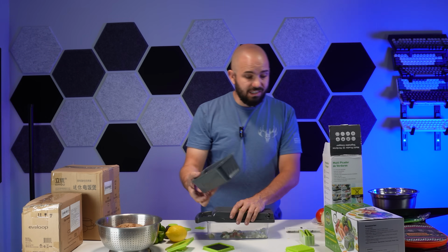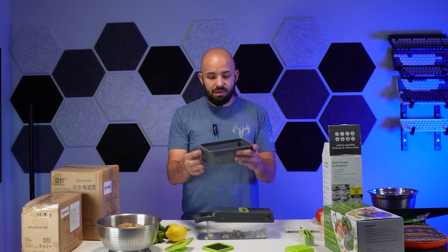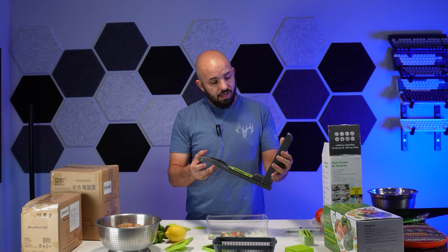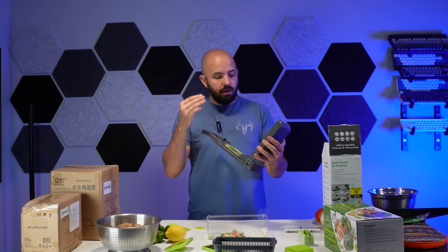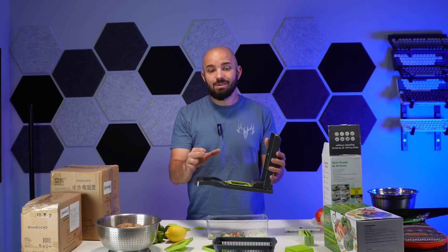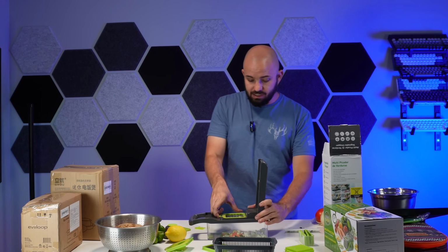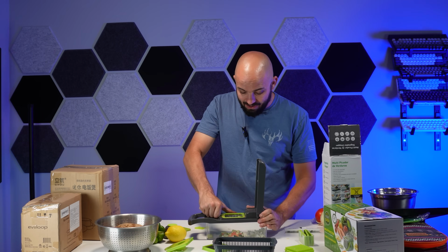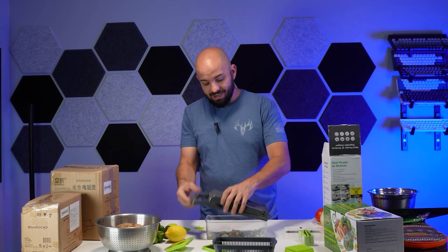Yeah, overall, it seems like a really solid product. You've got a nice basket for rinsing out the vegetables or whatever after you're done. The pieces stay in there really well. My one complaint is they almost stay in there too well. Like here, check this out. I feel like I'm gonna break it trying to take it out. Like that one, I don't even know.